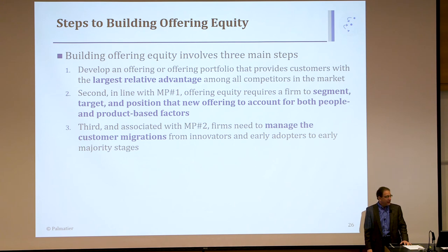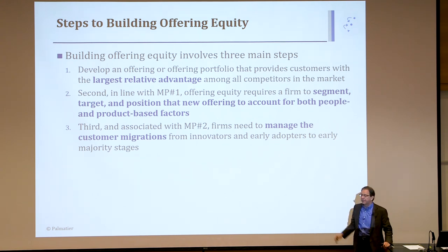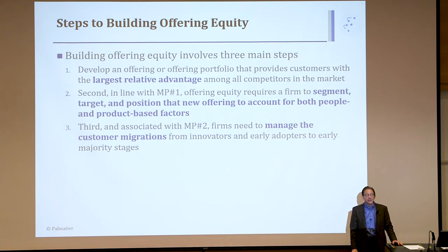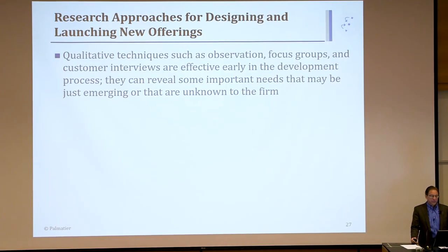Third, and associated with market principle two, you have to manage customer migrations from innovators to early adopters. You have to understand that different people across different segments, this customer dynamics, as they move into other segments of users, want different things. Everybody doesn't want to use a beta version. That's a very special person who is comfortable with no user manual and a beta version. Most of the people are in the mainstream market. They want it tested. They want testimonials. They want a handbook.